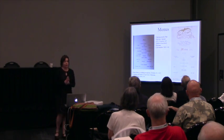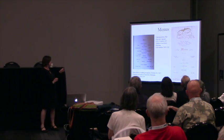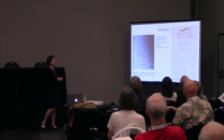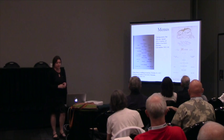Menus, we have a great deal of these. These are both from Yeshiva University Museum, one from a wedding reception from 1927, and then one from a bar mitzvah in 1931, obviously kosher. We have quite a bit of these, particularly Yeshiva University Museum and the Yeshiva Institute tend to collect a little more heavily.